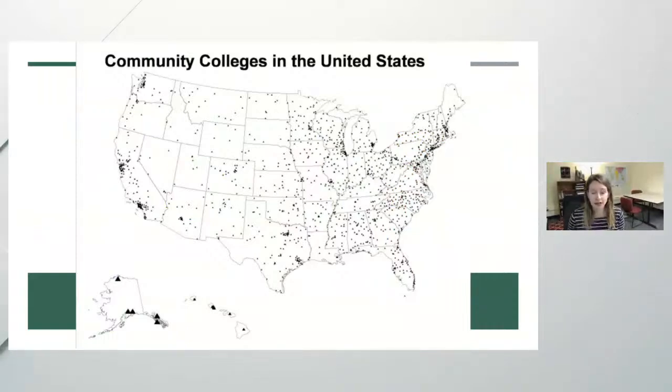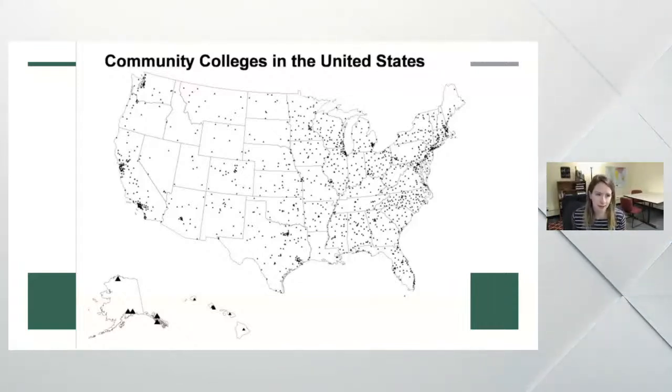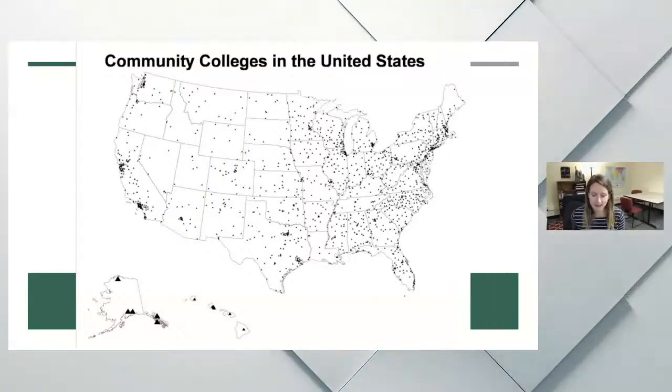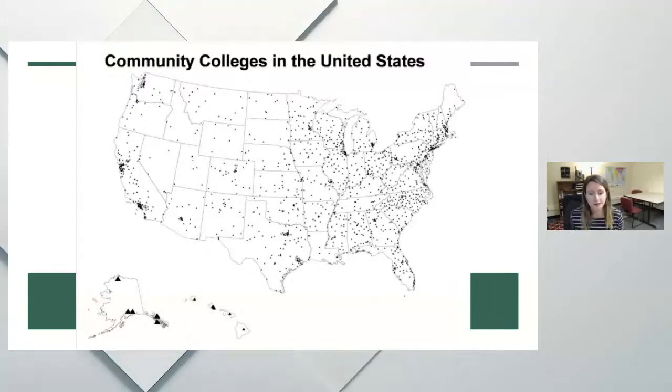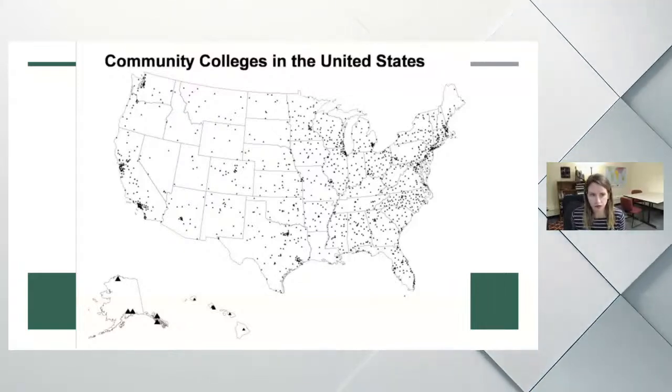You'll see that there are community colleges spread throughout the entire United States. There are obviously greater concentrations of community colleges located in bigger cities. So you'll see that represented on the map in New York City and Houston and Los Angeles, San Francisco, Seattle, Chicago, but they're really everywhere. Anywhere that there is a concentration of people, you'll see a community college. And in many communities, a community college may be the main or the primary source of higher education, especially in rural areas. So it's absolutely about increasing access to higher education for people in all parts of the country.